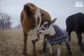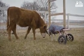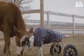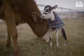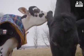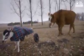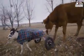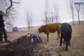There she is. Oh. When the cows rub their heads together, that's a sign of affection. You're being so sweet. You start licking her now, Angel? I think it'll be great for her to spend more time with Ellie and Pumpkin outside and in the sunshine, rather than being cooped up in the house all day.